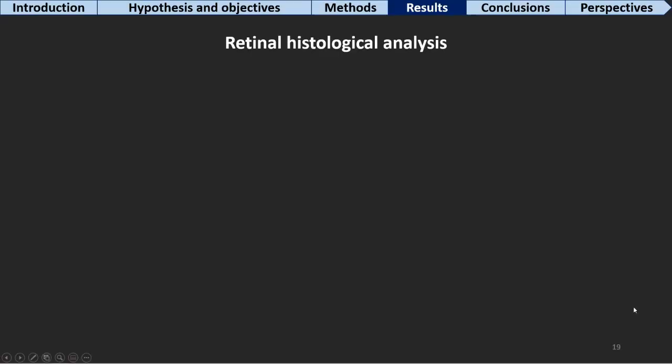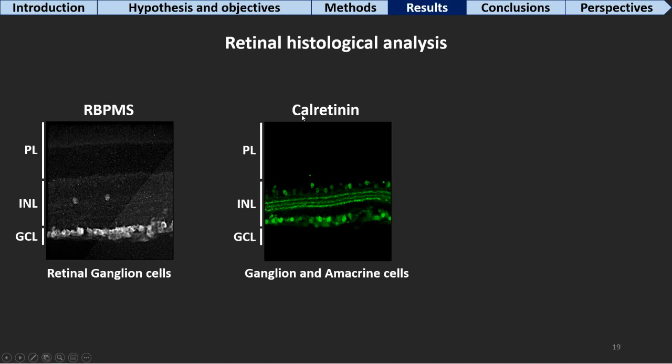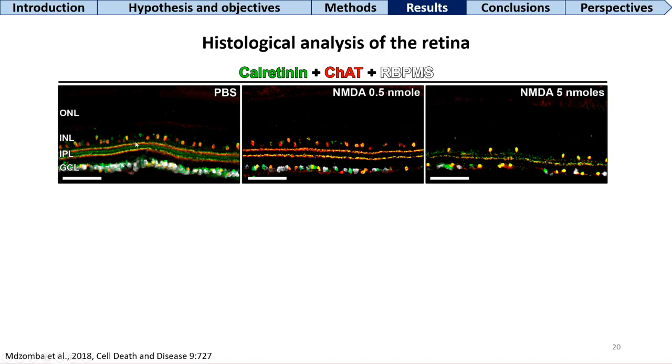And we also checked on the structural changes. This was done by staining the retinal cells. Retinal ganglion cells were stained with RBPMS, which stands for RNA binding protein with multiple splicing. We stained the ganglion cells and the A2 amacrine cells with calretinin. And choline acetyltransferase was used to stain starburst amacrine cells. And so here we have representative retinal sections from the three groups.